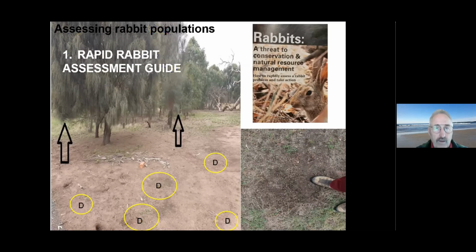1080 would require multiple carcasses to be consumed by adult eagles in order to have an impact. Now, you have control over that because you can control whether carcasses are on the ground or not. And it's part of the baiting program that after toxic bait is put out, you need to collect the carcasses, the dead rabbits that have died. And with 1080, that's actually a legislative requirement that you must do that within 4 days of having laid the bait. So my preference, Robert, it's a long answer, isn't it?